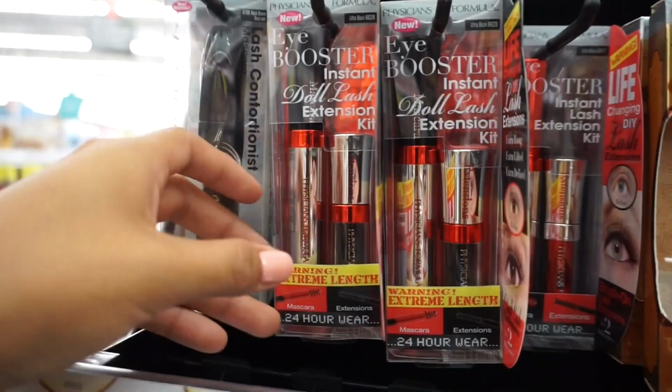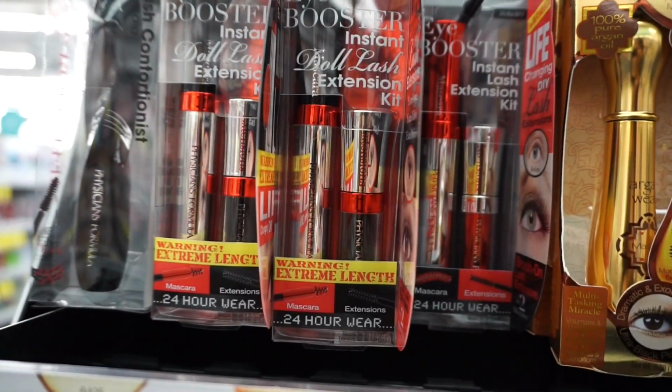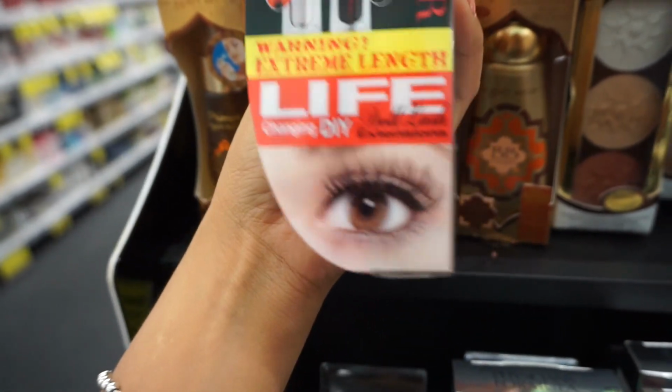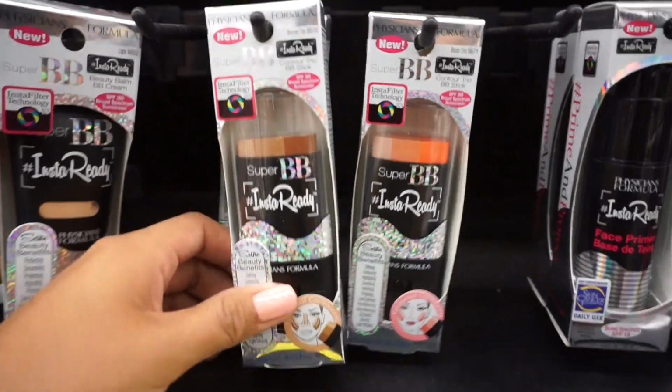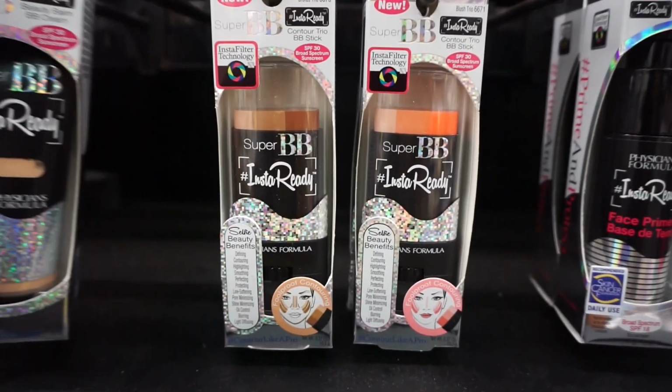Ooh, this is new. It's an Eye Booster Instant Doll Lash Extension Kit. Wow, I might need that. I love how it says, warning, extreme length. Wow, I've never seen a product like this. So it's supposed to help you shorten your time of getting ready.